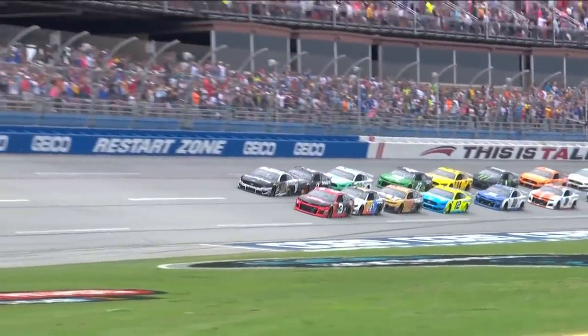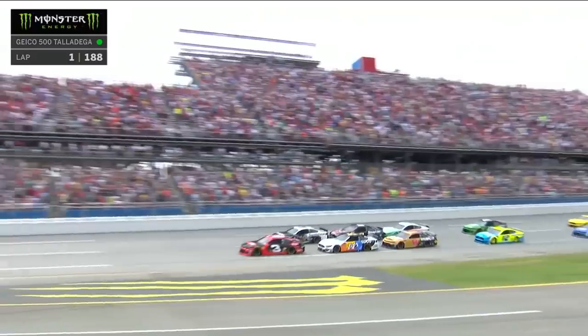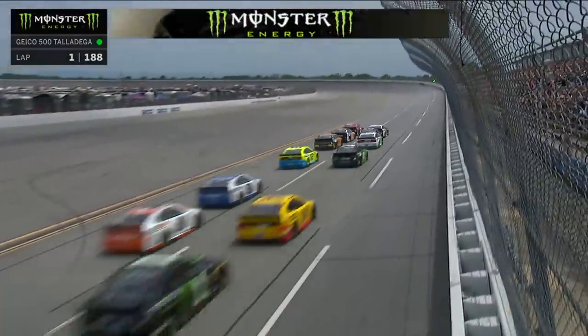And folks, let me tell you, my heart is pumping. The green flag is in the air. Boogity, boogity, boogity. Let's go racing, boys, and please be nice to each other.